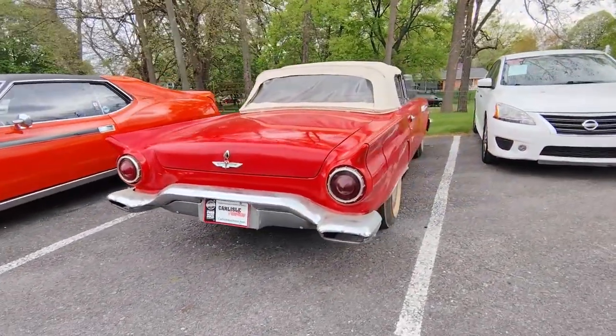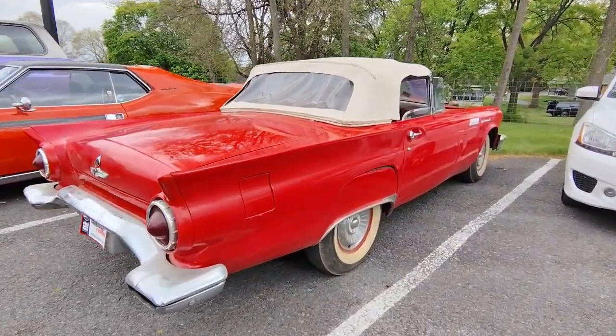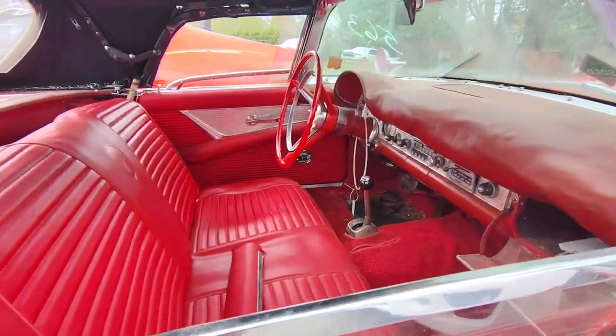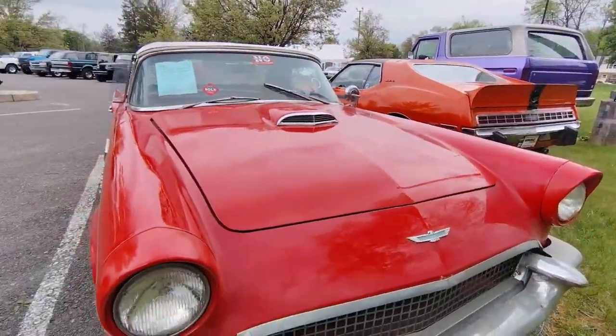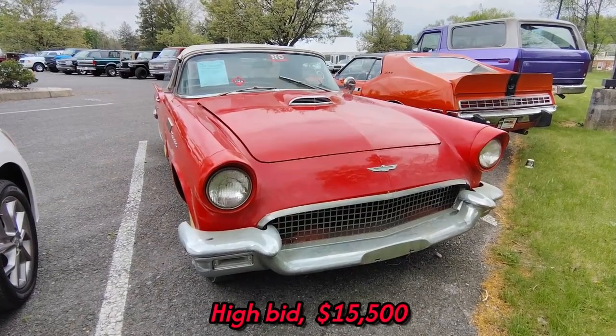Little '57 Bird. Really rough around the edges. Automatic. Oh, this girl is in sad shape. She really is. Let's see what it went for, shall we? Sure, why not?